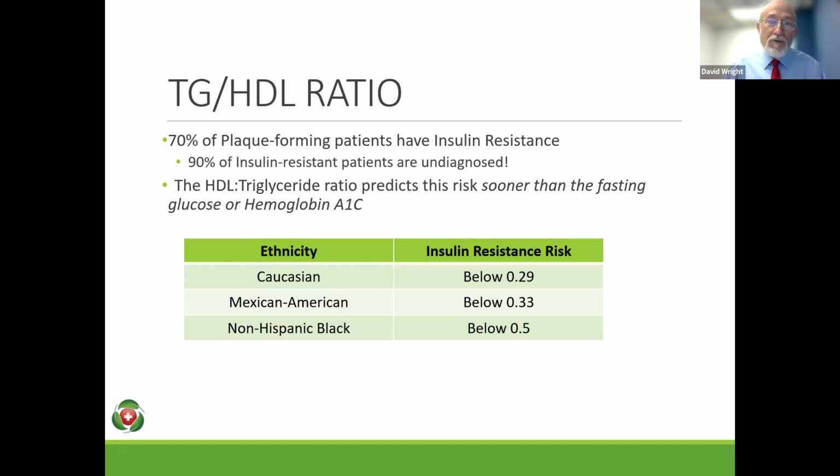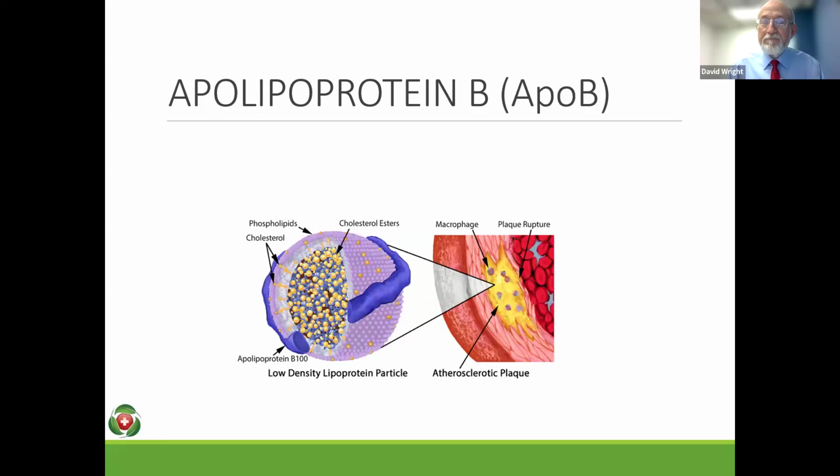High insulin levels also inherently trigger inflammation. And finally, insulin is a plaque fertilizer. It makes plaque grow faster and thicker. Well, all of that's invisible while the blood sugar is normal and the A1C is normal, and yet their insulin levels are high. The triglyceride and HDL components, however, do start to change, and you can use this ratio to help detect those folks.